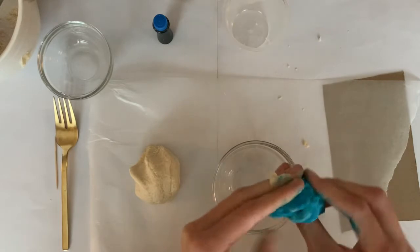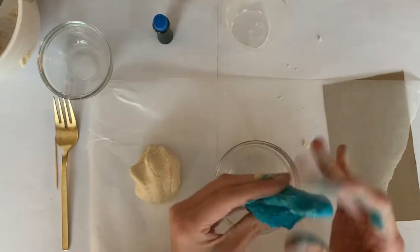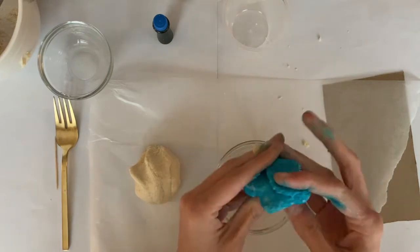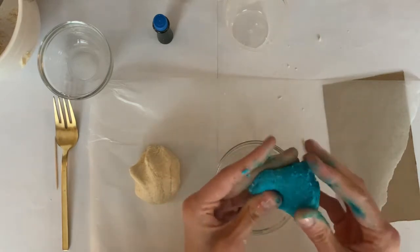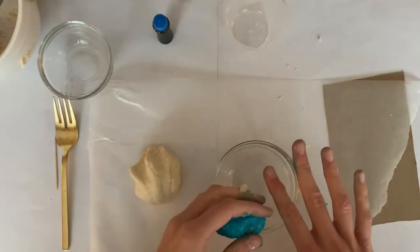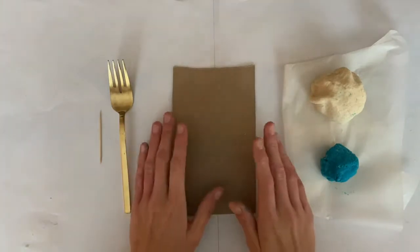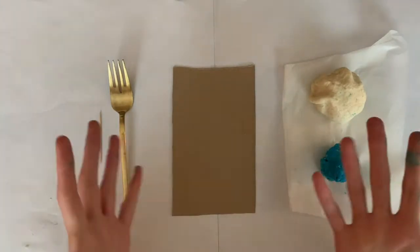Now I have some blue salt dough to add some details to my helper sculpture. So what I'm going to do now is clean up a little bit, and then we'll come back and get started creating our helper sculptures. Okay, so we're ready to make our helper sculptures now.